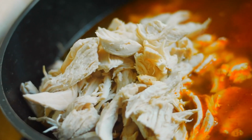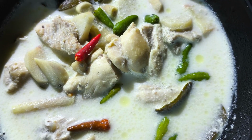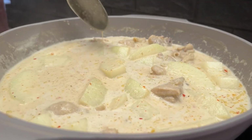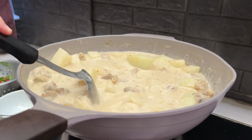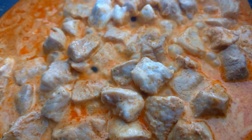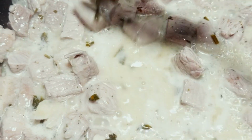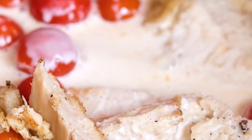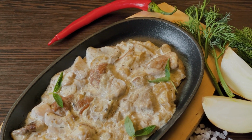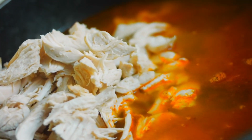French coq au vin blanc trades the usual red wine for white, creating a lighter but equally luxurious sauce. Mushrooms and pearl onions cook down in the wine, then cream ties everything together. Serve it with crusty bread to soak up every drop. For something different, try Thai coconut chicken curry. Creaminess comes from coconut milk, spiked with lemongrass and kaffir lime leaves. Hungarian paprikash. Sweet paprika and sour cream make a vibrant, tangy sauce. Each version offers a new way to enjoy creamy chicken. Whether you're craving spice or global flavors, there's a twist to try tonight.